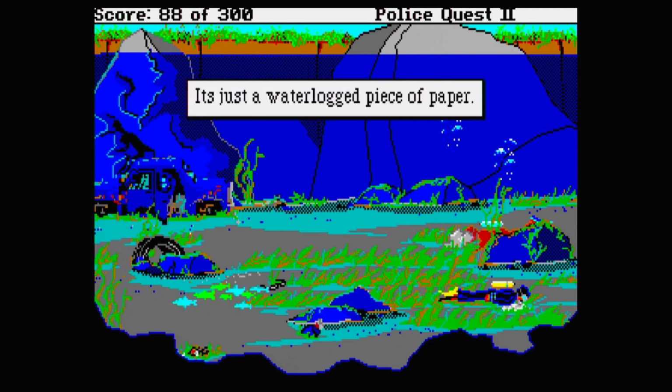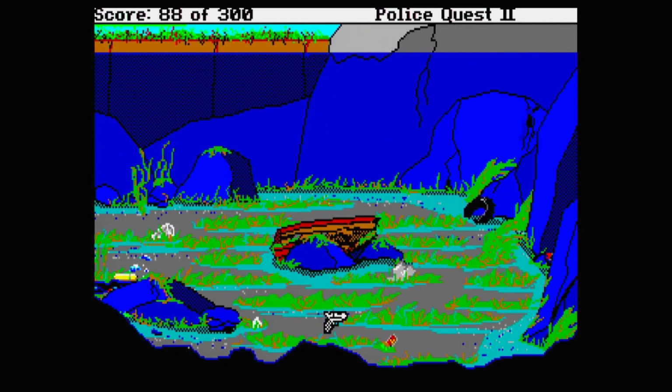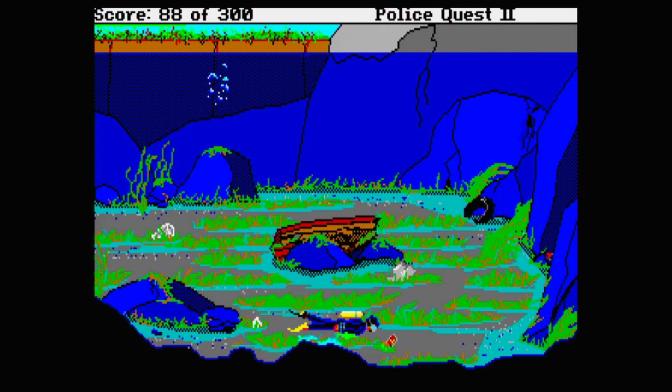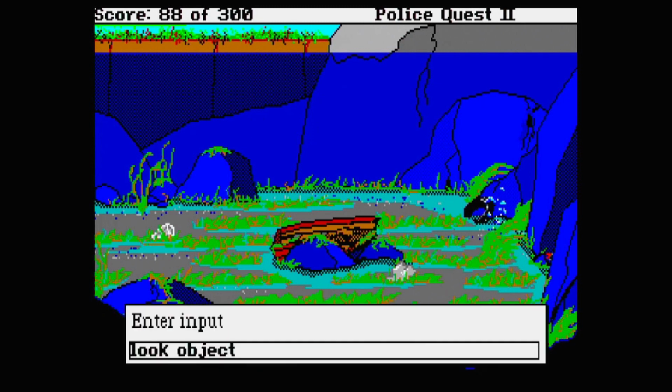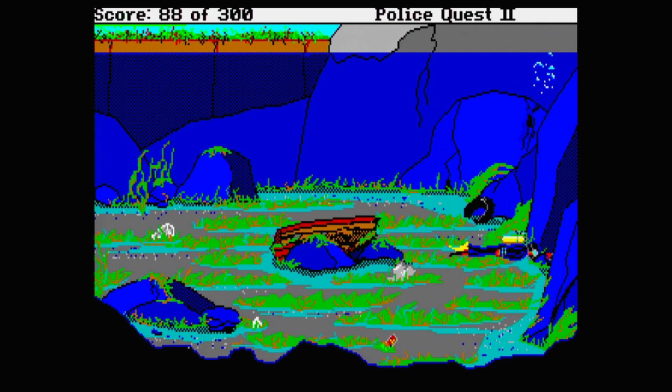Now I believe that's all there is to find down here except the last thing, which is rather unfortunate, and that is the jailer himself. So I don't think any of these objects are actually waterlogged candy wrapper. What's this thing? Discarded rusty old can. I wasn't sure if the jailer's wallet was down here. Doesn't look like it. Okay. So I think now, oops.